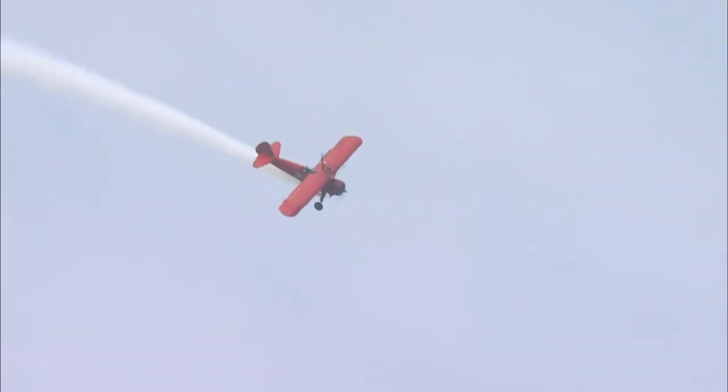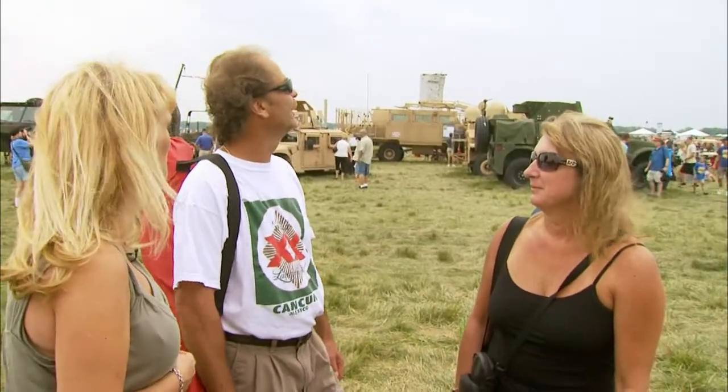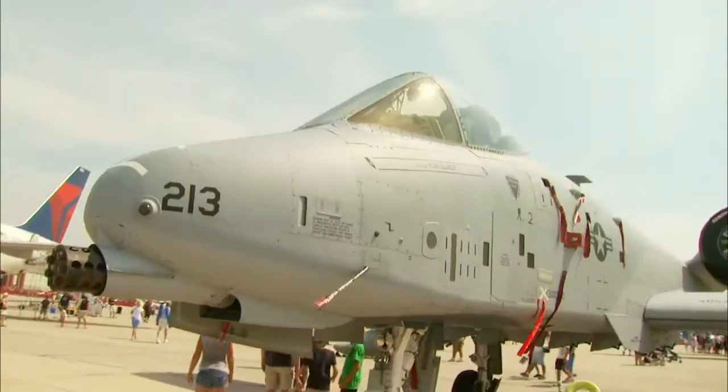Daredevils there are doing great. Yeah. It's unbelievable, some of the stunts that they're doing. We have the paratroopers jumping out right now, which is fantastic. Yeah. I mean, can't believe they go up that high. I know.